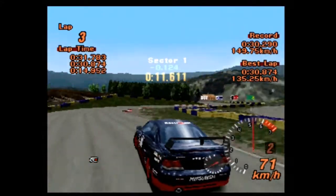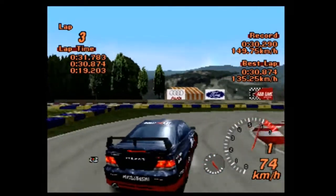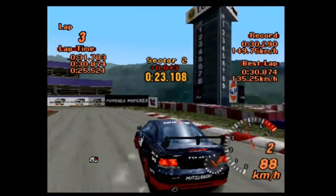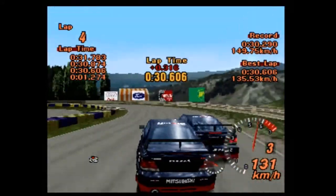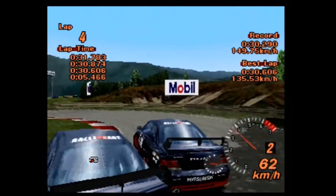It's actually quicker for that first section than the Autobacks R34, as we go for a little bit of a detour over the curves there. While it is a bit heavier, it does still have that little bit of a chuckability that these cars are renowned for, or these all-wheel drive rally car type machines. A 30.606 is good.